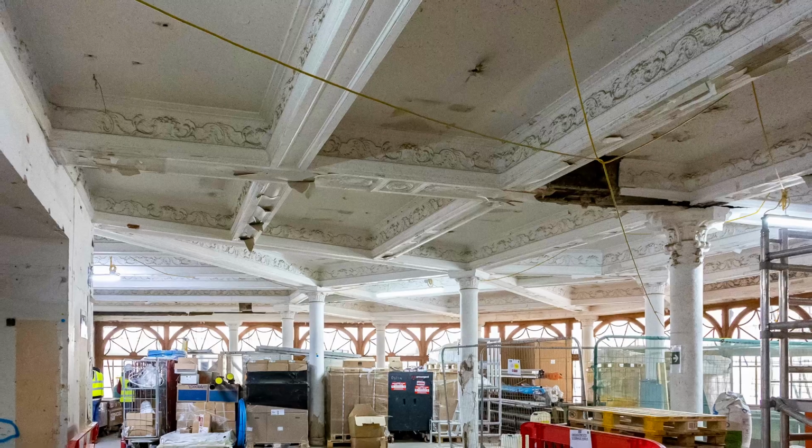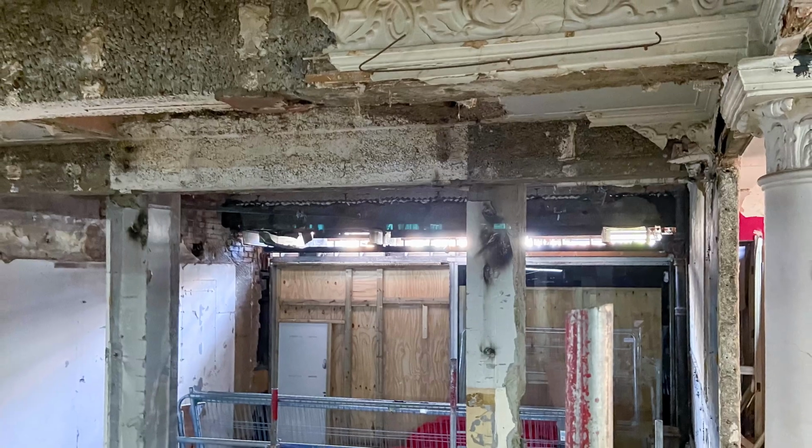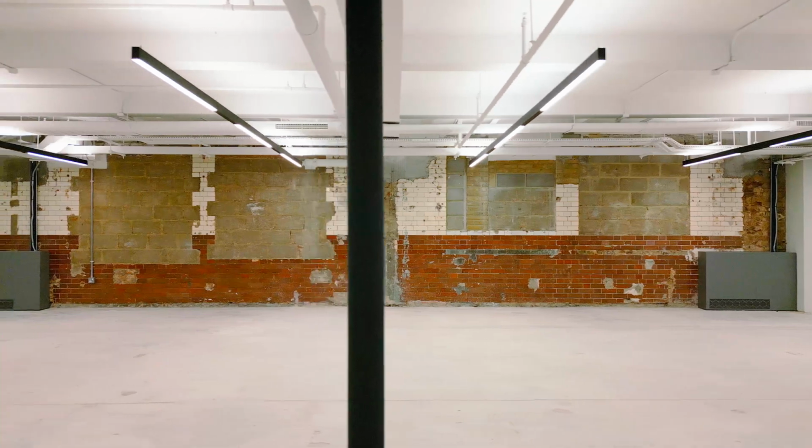The existing structure was a complex mix of many different framing types. To fully understand all of the past modifications and their varying interfaces, extensive investigations were essential throughout. This allowed us to reuse the existing fabric where possible with just localised repairs and strengthening.